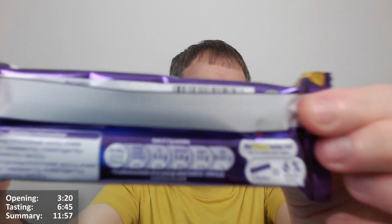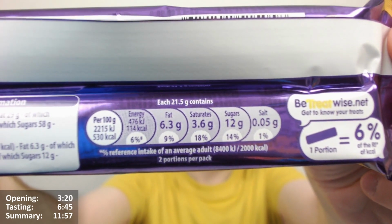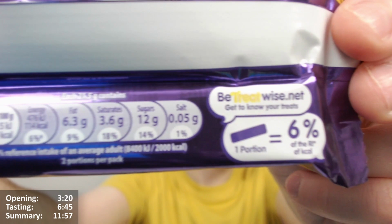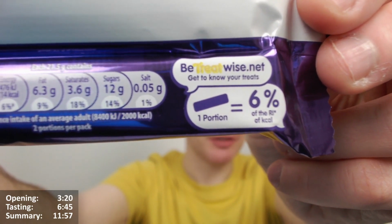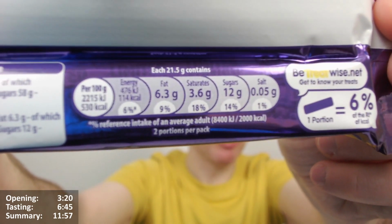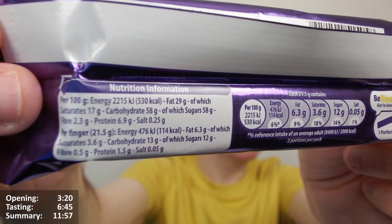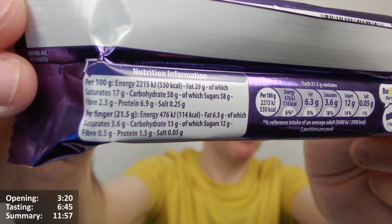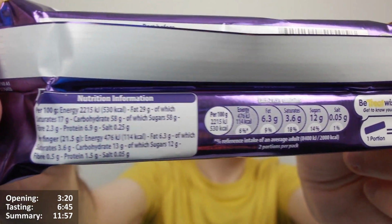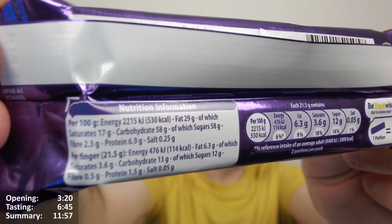Okay, anything else? Anything under the flap? There's calorie information, of course. Each 21.5 grams contains, I think that's one finger, 114 calories, 6.3 grams of fat, 3.6 of which are saturates. Yeah, there you go. One portion each, 6% of your recommended intake of calories. 2 portions per pack. Each finger, 21.5 grams. We've got per 100 grams there: 530 calories, 29 grams of fat, 17 of which are saturates. There you go, per finger as well, 21.5 grams. So that's what we said over there: 114 calories, 6.3 grams of fat, 3.6 of which are saturates.